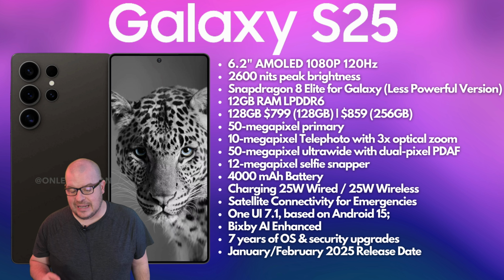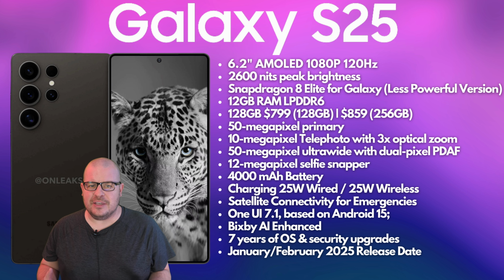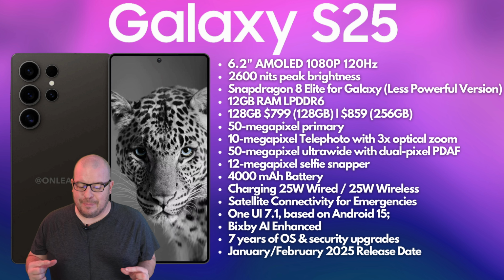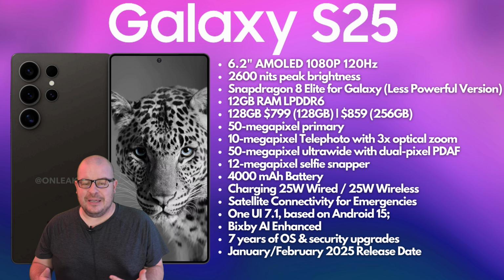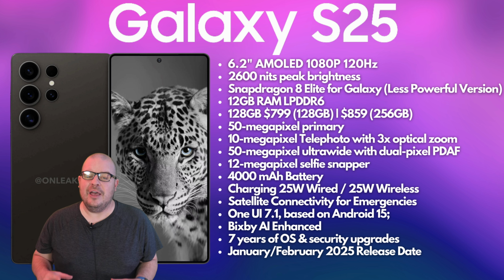A Snapdragon 8 Elite for Galaxy, but there's been a benchmark that's been going around, and the score of it has been less than what the Ultra version is. So there's potential that the regular base version of the S25 with Snapdragon 8 Elite for Galaxy would be a less powerful version of it. Now, what would that mean day to day? Probably not a whole lot, but in terms of really high-end gaming or things that really need a lot of processing and GPU power, that's where you'll probably notice a little bit of a difference.